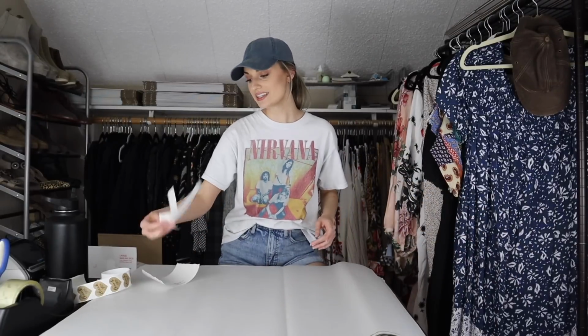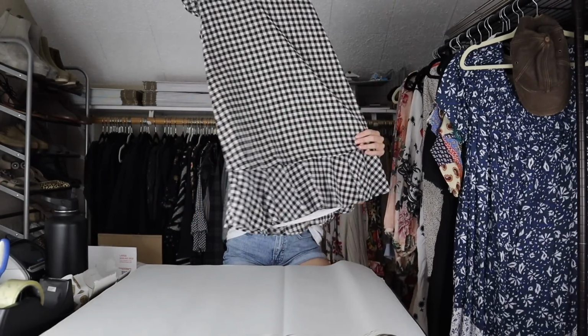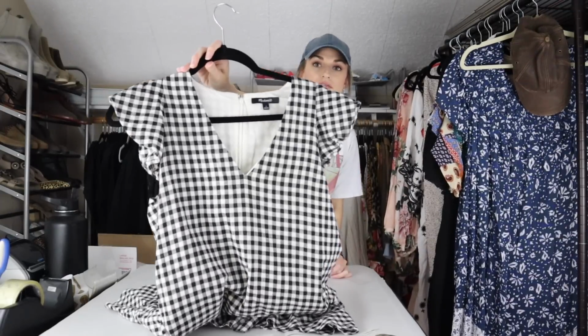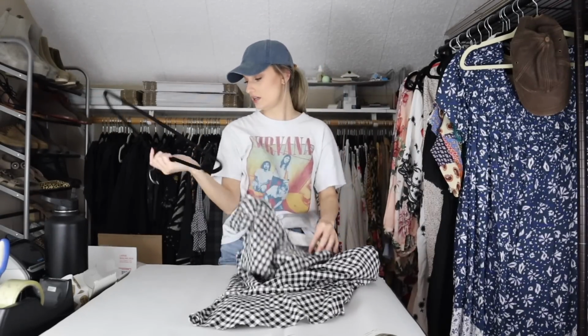So I'd highly encourage you guys to keep an eye out for athleisure dresses. It's basically just like any type of dress with a sweat wicking material to it. Okay, next we have another dress. This one is from Madewell. It's a gingham print. It has flutter sleeves and then a ruffle hemline.